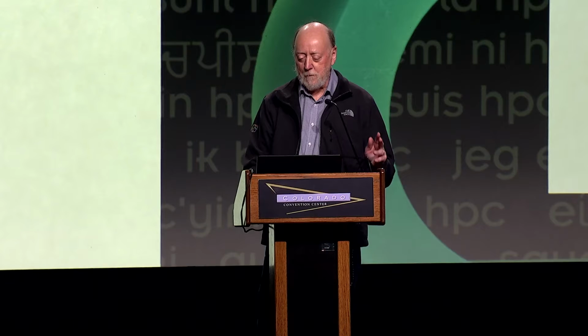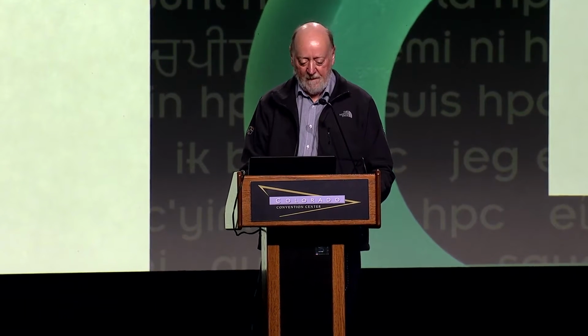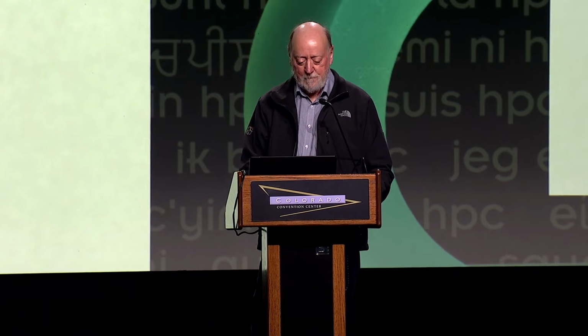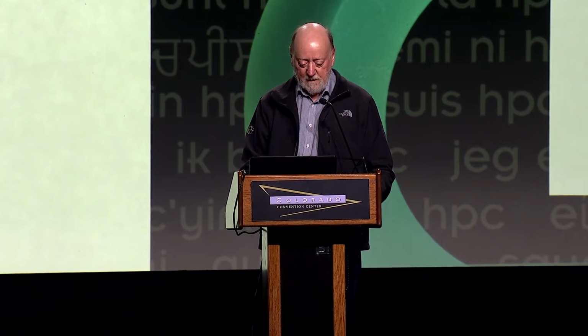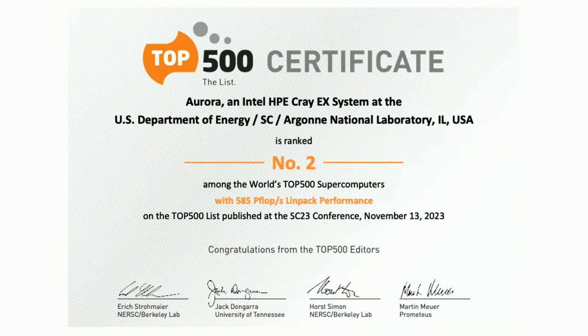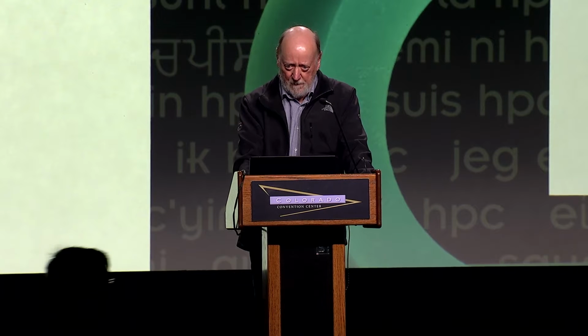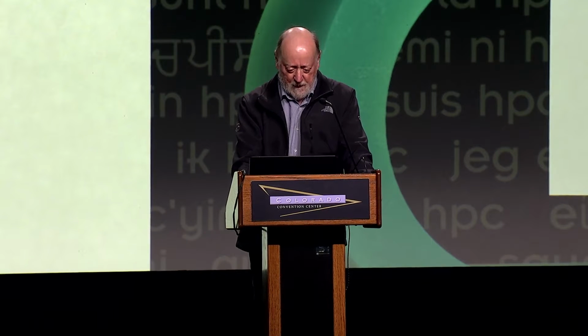The #2 award for the Top 500 goes to the Aurora system. It achieved a performance of, now I can't see it on this slide here, oh, we do have it there, 585 petaflops. So maybe I can ask Rick Stevens to come up, and also the Intel guy whose name I forgot.